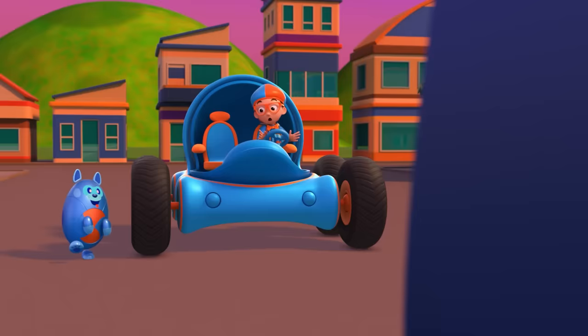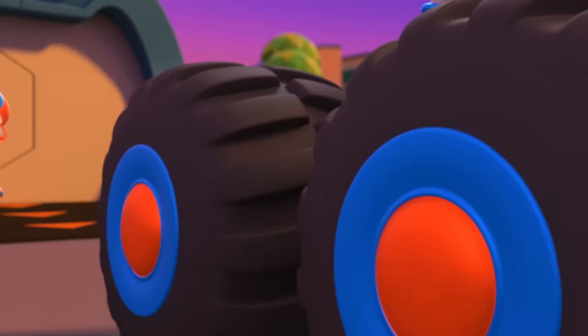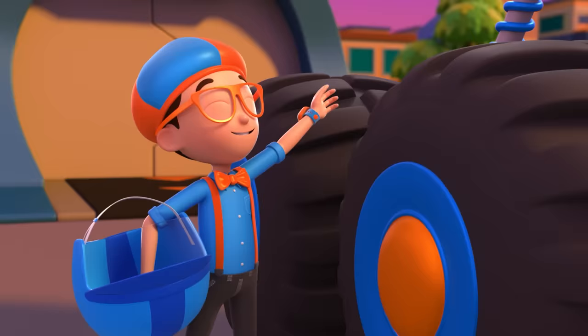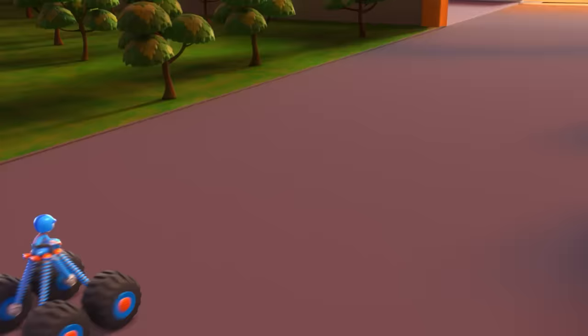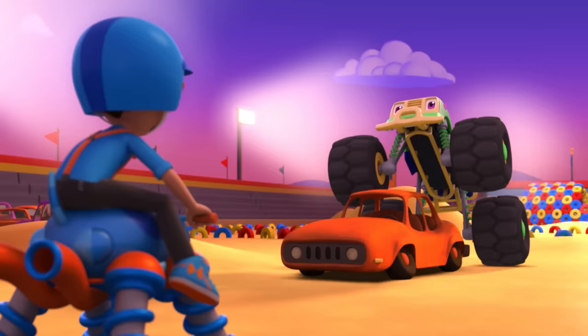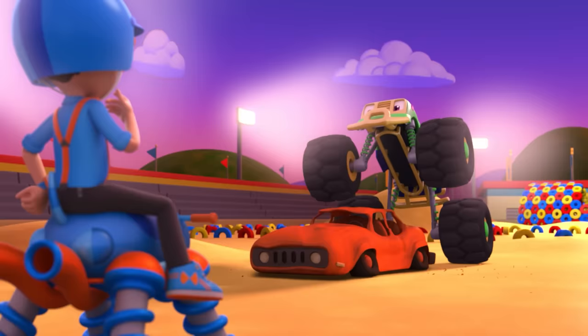Debo? Whoa, Debo! You have the monster truck wheels attachment? You're like a monster truck! All right, let's ride! Debo the monster truck is ready for adventure! Crash! Crash! Hey, it's me, Blippi, and this is Debo. You really crushed that car.